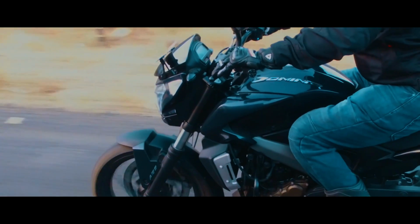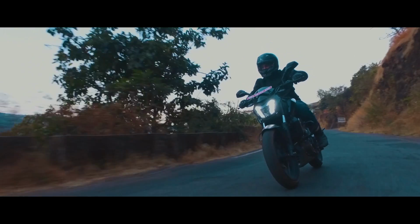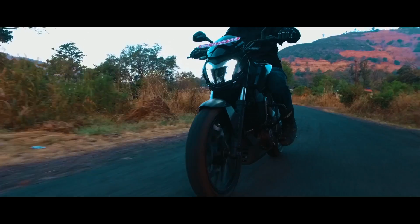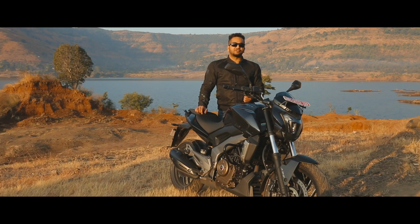The slipper clutch on the motorcycle works very well and you can drop the gears while entering corners without worrying about the rear wheel locking up. Power delivery is linear, unlike the explosive KTM siblings. So riding the Dominar 400 is much easier for, say, a newbie rider upgrading to this class of motorcycle.